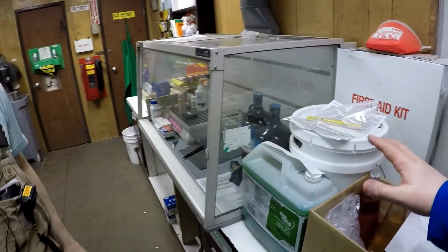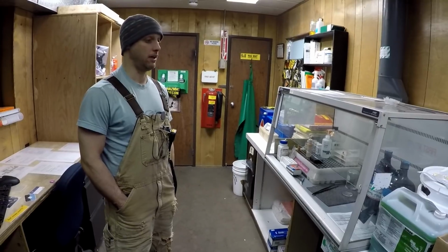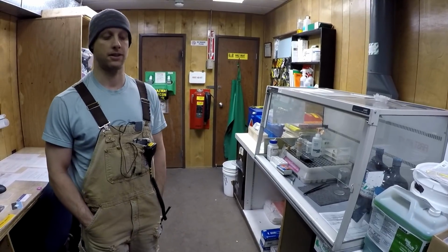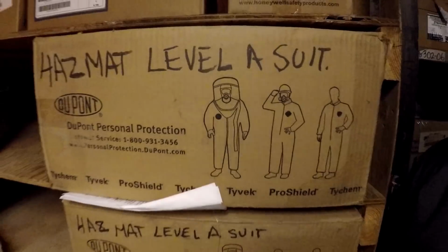So basically, here, are you testing anything? Oh, not right now, no. But we will test things if we're unclear, to see the pH level or acidity level, etc. Those are for marking drums or whatnot. That's our level A suit for extreme hazardous waste spills. Can you give an example?